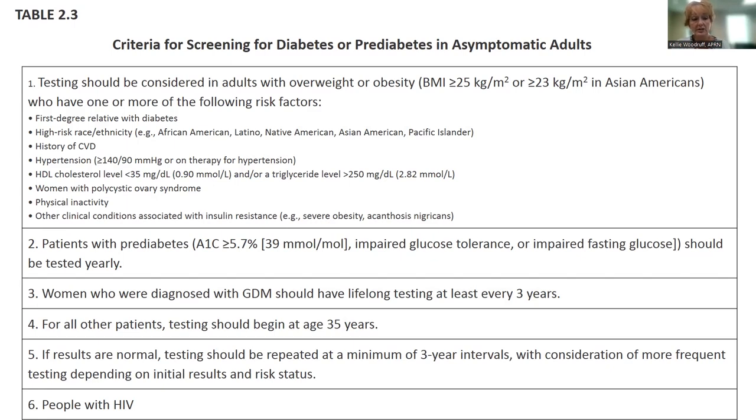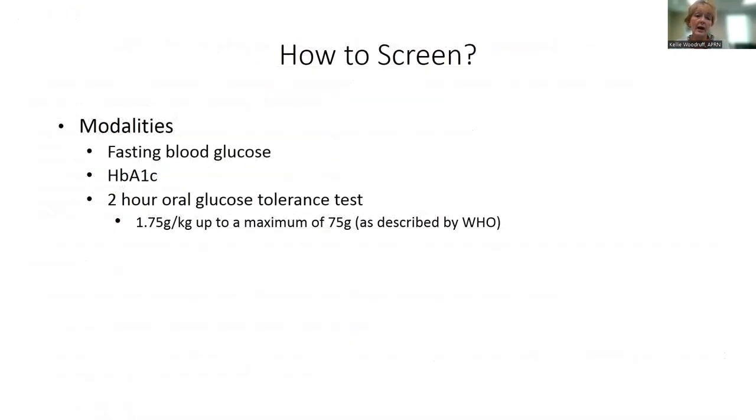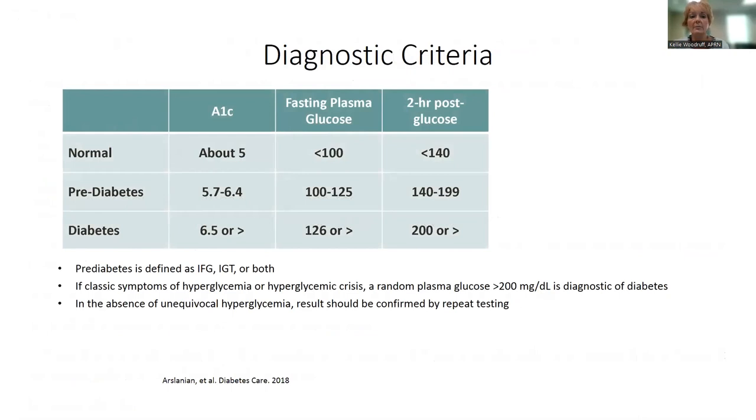For all other patients, testing should begin at age 35. And if the results are normal, they recommend screening again at 3-year interval. And then patients with HIV should also be screened. And again, how is it best to screen? These are the most common modalities: a fasting blood sugar, a hemoglobin A1C, a 2-hour oral glucose tolerance test using a 75 gram glucose load. Let's move on and talk about diagnosis.